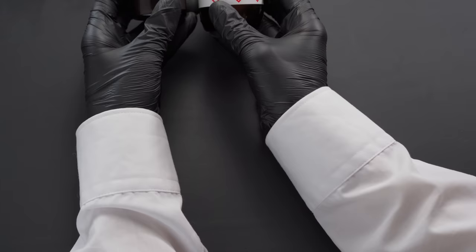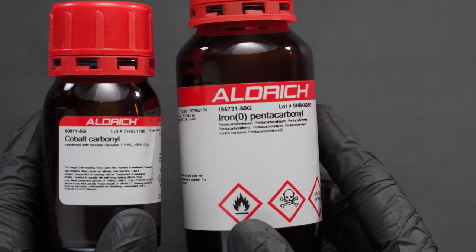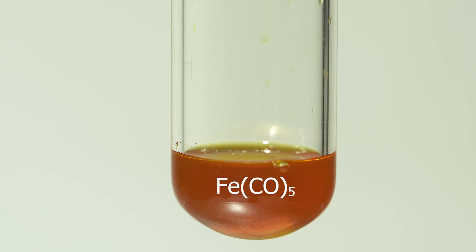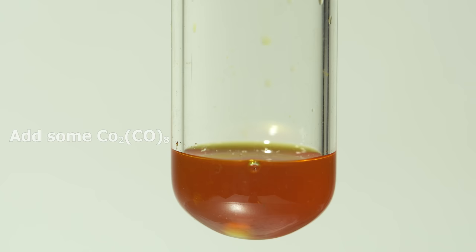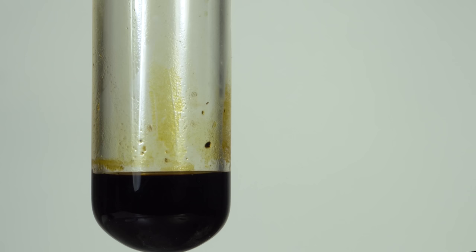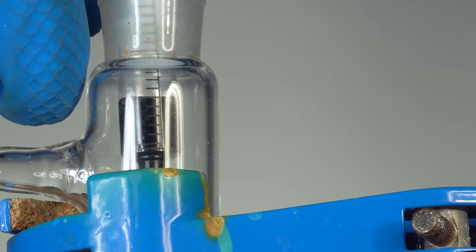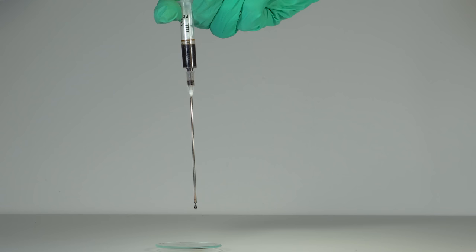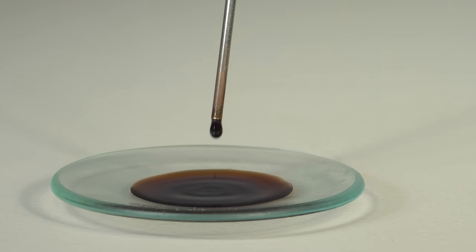Solid cobalt carbonyl dissolves perfectly in liquid iron pentacarbonyl, resulting in the formation of a black solution, the reactivity of which increases in the process. The reaction between the solution and tert-butyl hydroperoxide is much more visual.